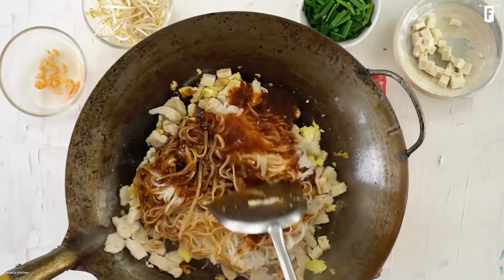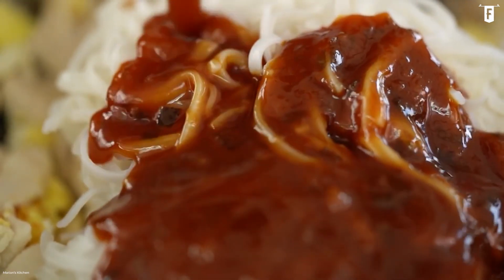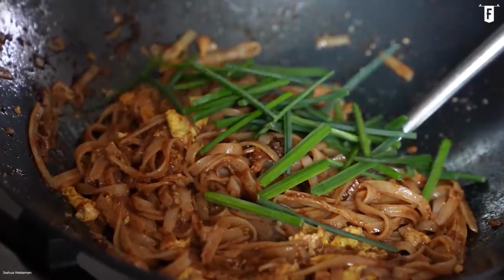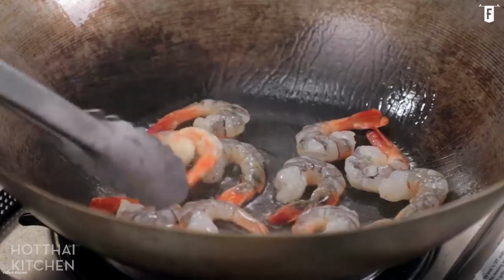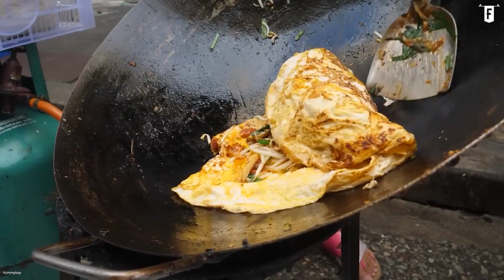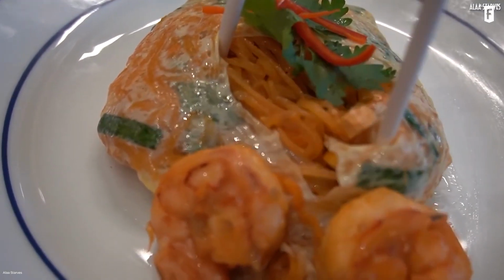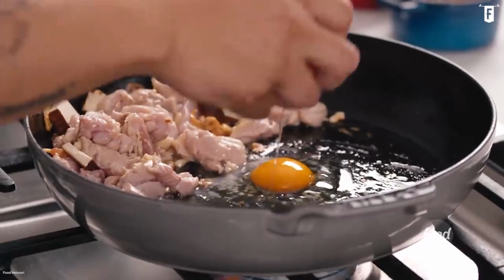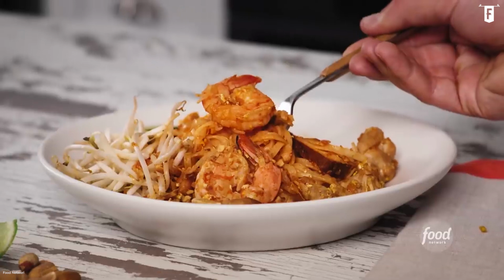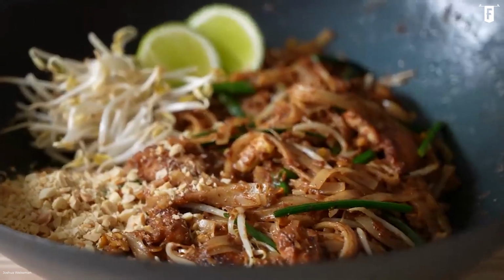The rice noodles are stir-fried in a tamarind-based sauce, having a complex flavor combination of sweet, salty, and sour. It is then mixed with a variety of ingredients such as shrimps, bean sprouts, and tofu. Lastly, it can be coated with a scrambled egg, with the pad thai served like a filling to the latter, or the scrambled egg can be cooked separately and served as a topping to the stir-fried noodles. Either way, pad thai is a delicious treat for a hungry foodie like us.